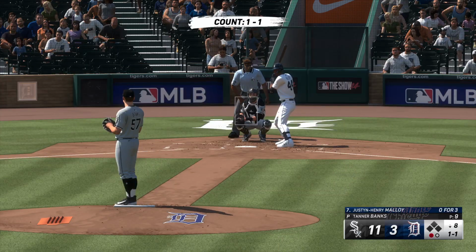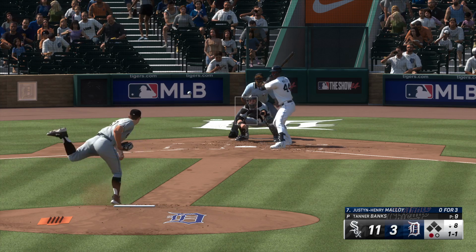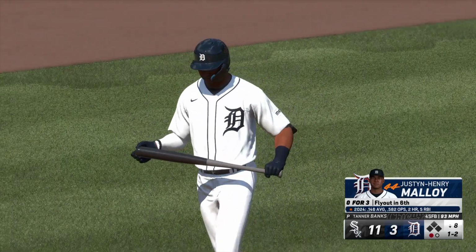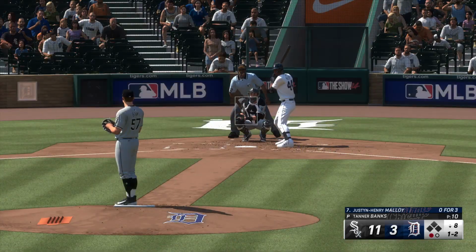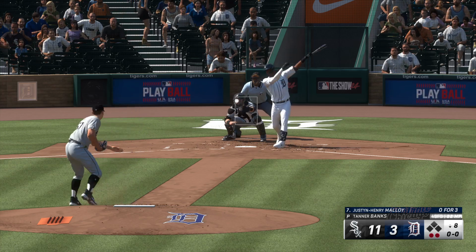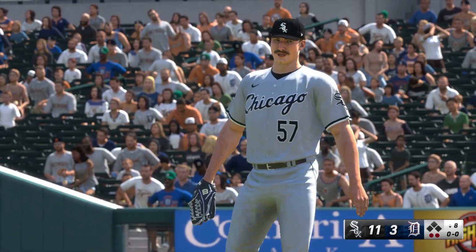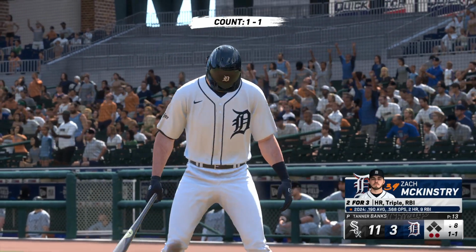Here's the left fielder, Justin Henry Malloy. Swing and a miss. 1-2. The Tigers with a lot of ground to make up here in the bottom half of the eighth inning. Cuts and misses. It's a strikeout. Toughest pitch to hit. Fastball on the outer black. Man, sometimes you just got to tip your cap. Now at the plate, Zach McKinstry.